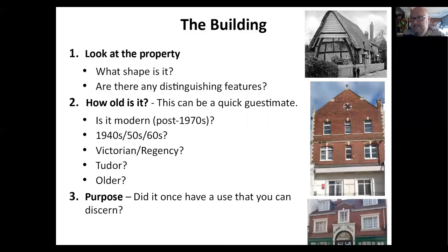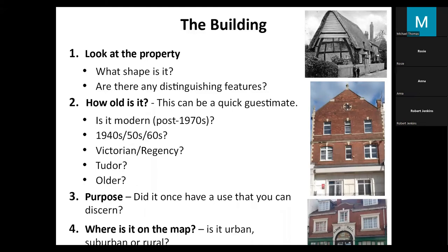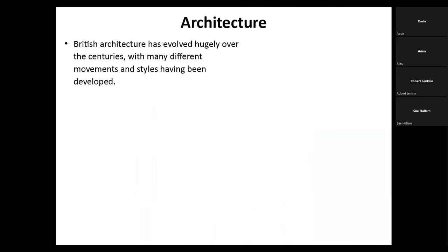Purpose. Did it once have a use that you can discern? Today we're seeing lots of church conversions, barn conversions. They weren't quite as popular in older buildings, but sometimes they had other purposes as well. Also, where is it on the map? Urban, suburban or rural. Sometimes these can govern what you're going to find out about your property.